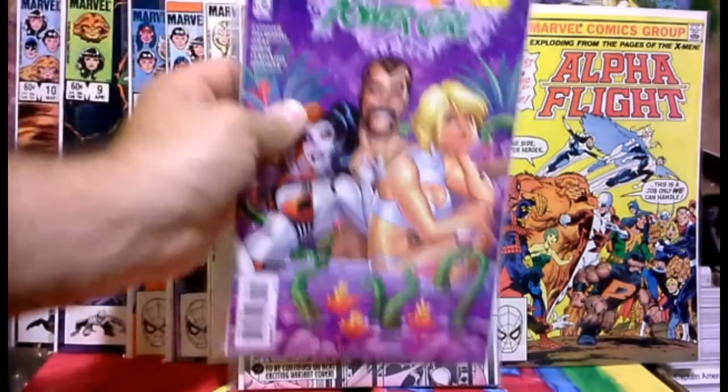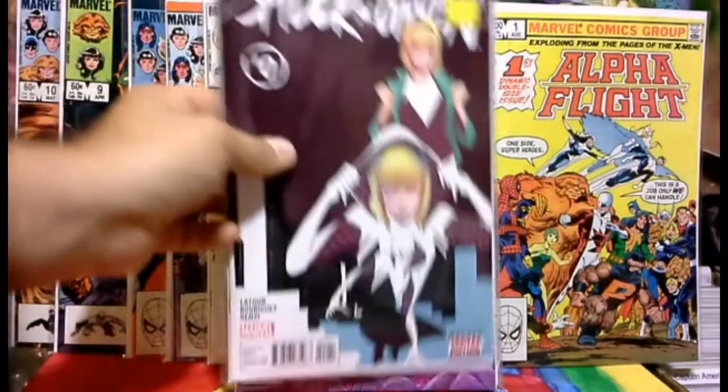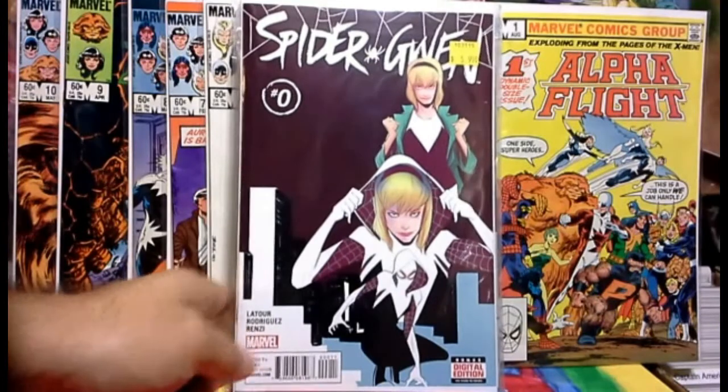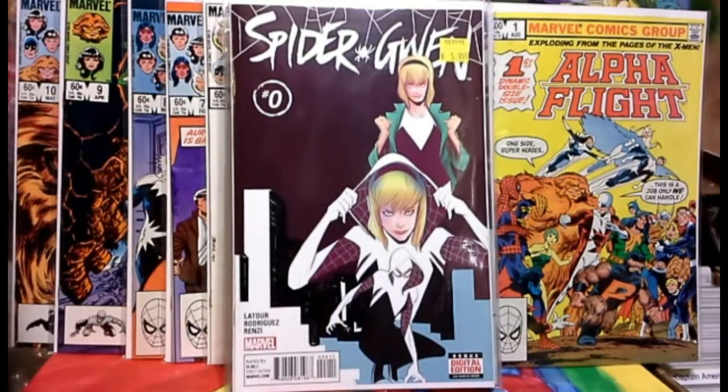Also picked up, I always got to pick up a little Harley when she comes out. So Harley Quinn and Power Girl, that's number 5. Don't know if it was a great idea. I wasn't really paying attention, but it had a $5.99 price tag. So, I don't know. I probably should have left it there for that price. As far as I know, it's just a reprint of Edge of Spider-Verse, her first appearance there. So, they should have gave us that for $1.